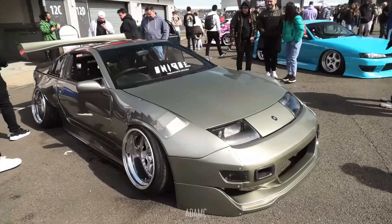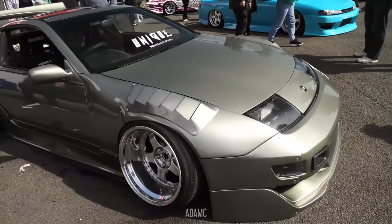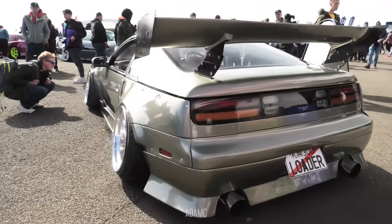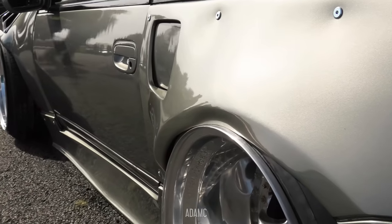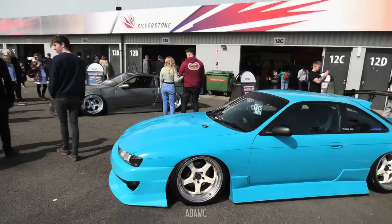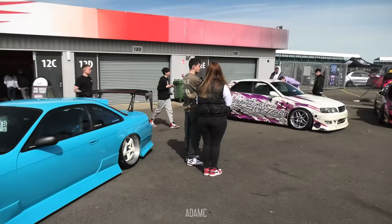There's actually quite a few here today, but this one is unlike any other one that I've seen before, with these gigantic vents on the arches and some proper camber. I mean, check out that fitment. That is completely tucked. And inside, we've got a pretty lady as a gear stick. So these are some of the UK's best modified JDM cars.